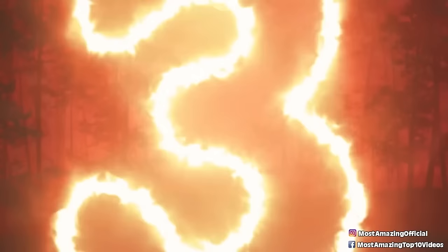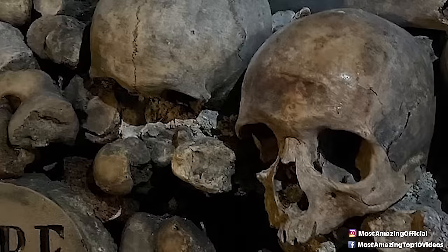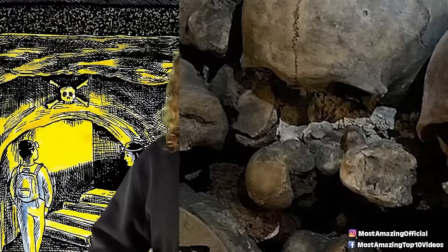In our number 3 spot today, we have the Paris catacombs. The catacombs in Paris are some of the most famous in the world. This is a place that holds the remains of more than 6 million people, and it's also the source of an insane amount of urban spooky legends. This ossuary was created originally in an effort to eliminate the overflowing of the city's cemeteries.